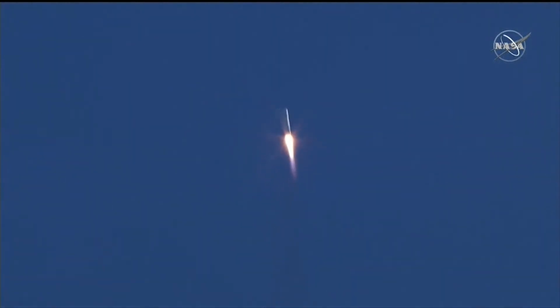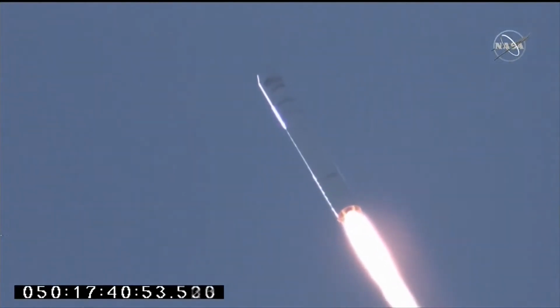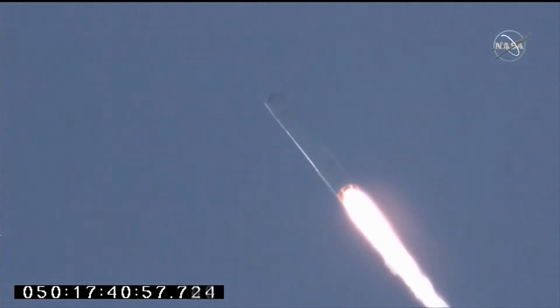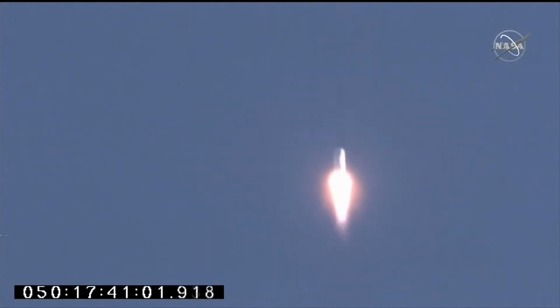Engine still at 100% thrust and nominal. Valve VNO3 open. Attitude remains nominal. Electrical power is nominal. Everything continuing to look good on Antares. Passing through 25,000 feet.